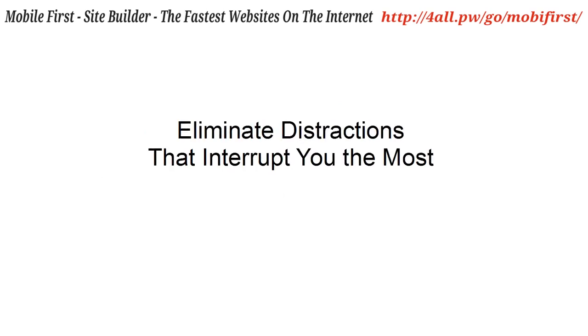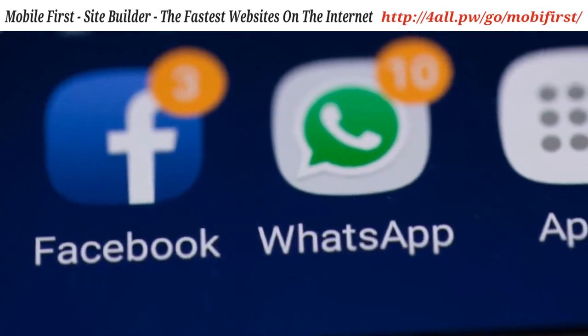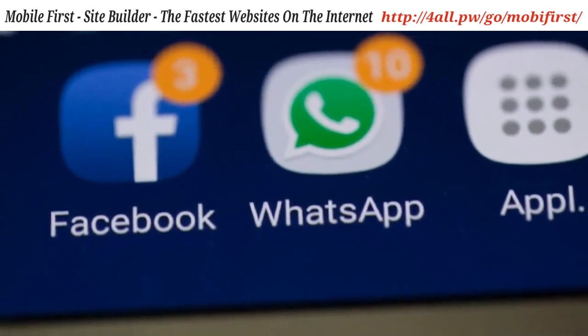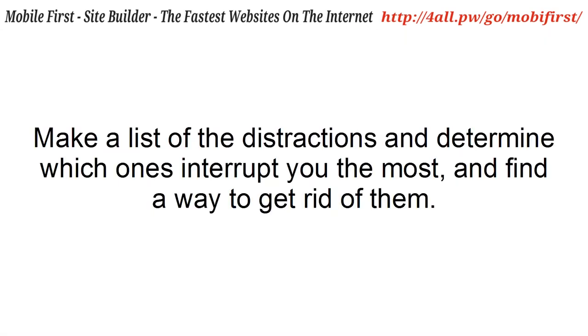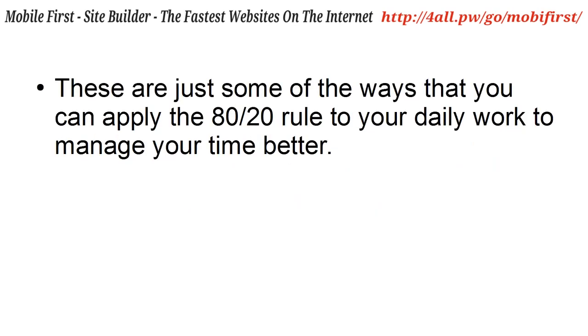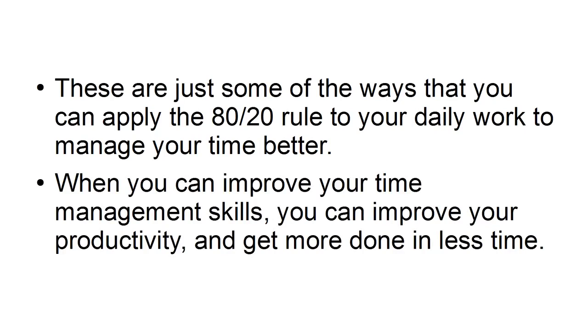Eliminate distractions that interrupt you the most. No matter how hard you try, you can't avoid distractions during the day. However, you can use the 80-20 rule to minimize them. Make a list of the distractions and determine which ones interrupt you the most, and find a way to get rid of them. These are just some of the ways that you can apply the 80-20 rule to your daily work to manage your time better. When you can improve your time management skills, you can improve your productivity and get more done in less time.